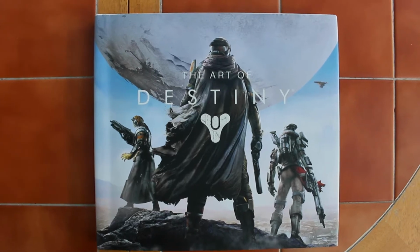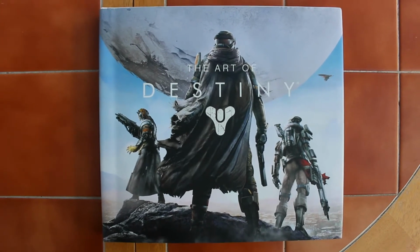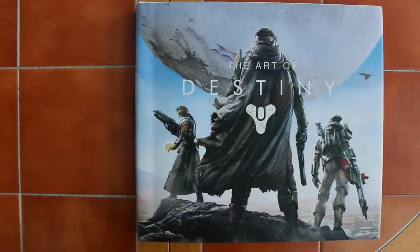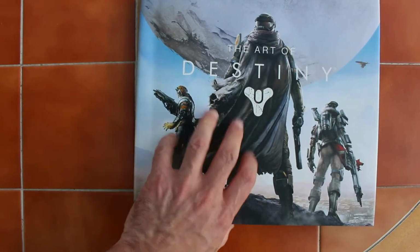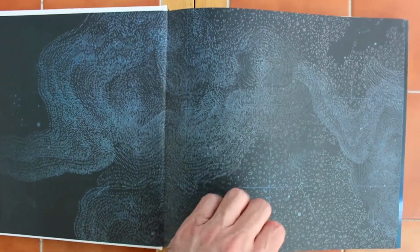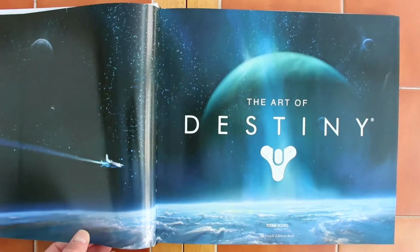We're still on lockdown in the UK at the moment of doing this review, so I thought I'd cheer myself up and have a look through one of my favourite art books. Now, this is Destiny 1. There is an art book for Destiny 2. I do have it and I'll probably do a review of that at some point. But this is the first book.